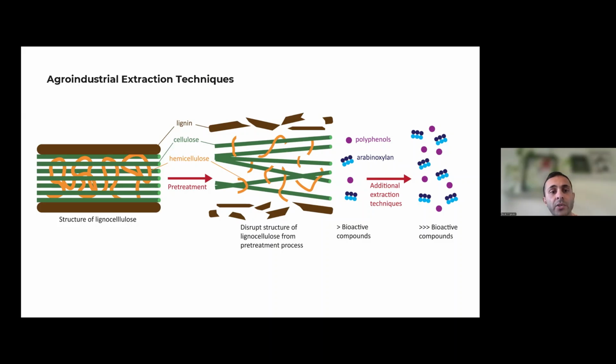In our paper, we argued that, for example, pre-treatment with milling followed by fermentation as an additional extraction technique could be an effective way to release polyphenols, arabinoxylans, and other bioactive compounds, which could also be an environmentally sustainable method.